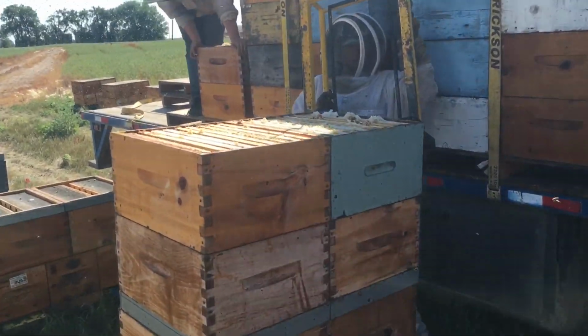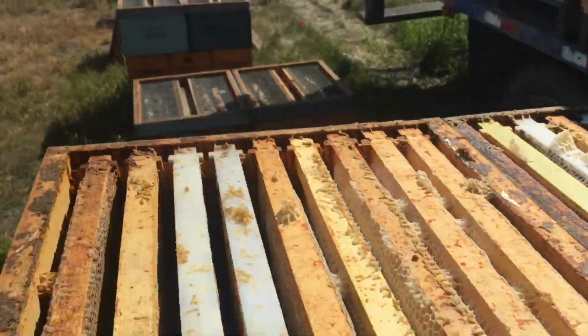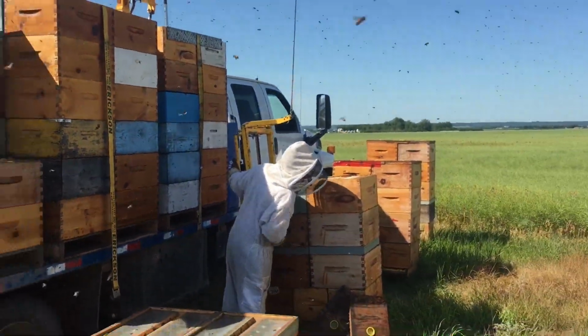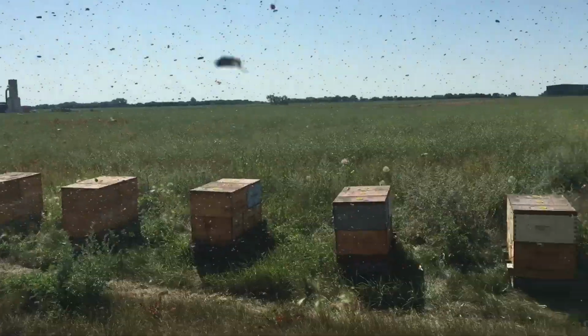Saturday morning, stripping boxes, pulling in the honey. And as you can see, there isn't a lot to forage on around here. This area is hitting dearth.